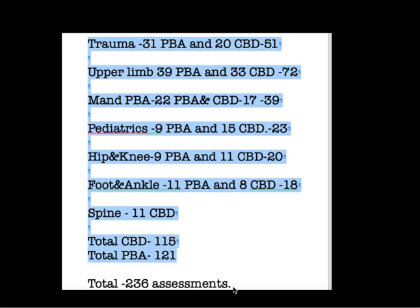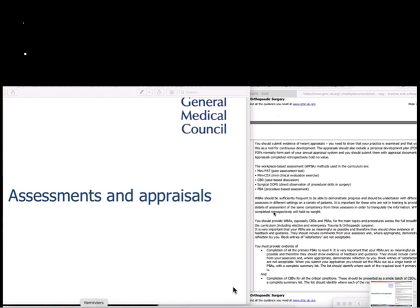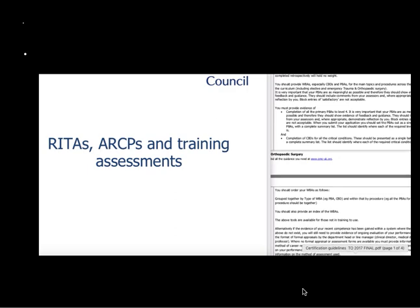So I got just about more than that, to be on the safe side, because essentially the PBA assessment started from 2013. So when I submitted my application in late 2018, there was only 5 years of such evidence to submit. So do go through the GMC's guidance on this. It's very exhaustive, and do make sure you read it in its entirety.